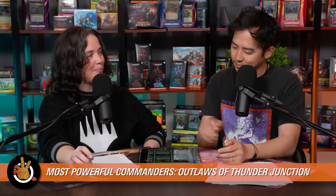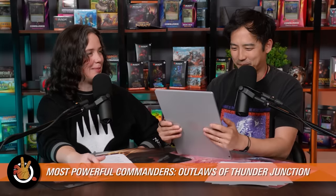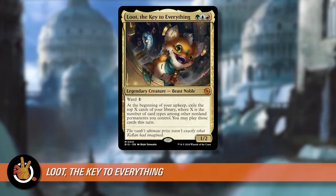Next commander is the cutie patootiest in the whole dang range. Yeah, this is cute. This looks like it's from Unfinity. I know. It doesn't even look like a Magic card. I love it. Yeah, Loot, the Key to Everything. It's going to be Temur, so green, blue, and red, a 1/2 with ward 1.